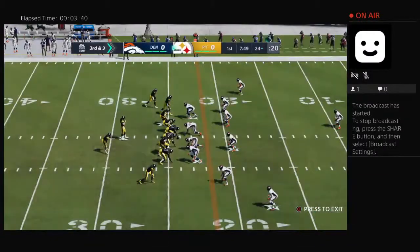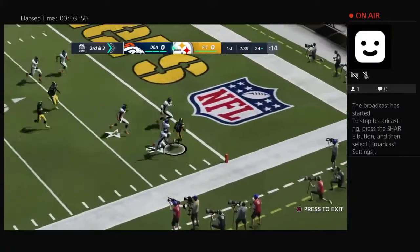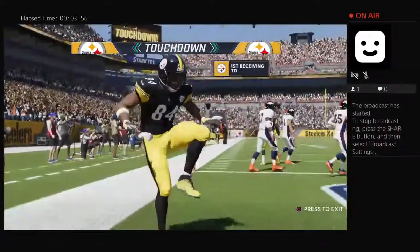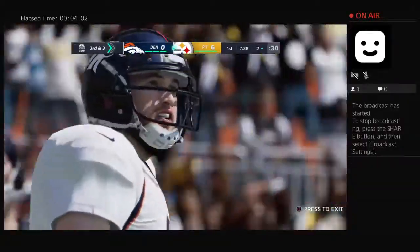A nickel set defensively for the Broncos here on 3rd down. From the shotgun, he'll look to throw. Quick hitter here, it's complete. And he's in. Touchdown, Steelers. A 24-yard touchdown. And the Steelers have taken a first-quarter lead.